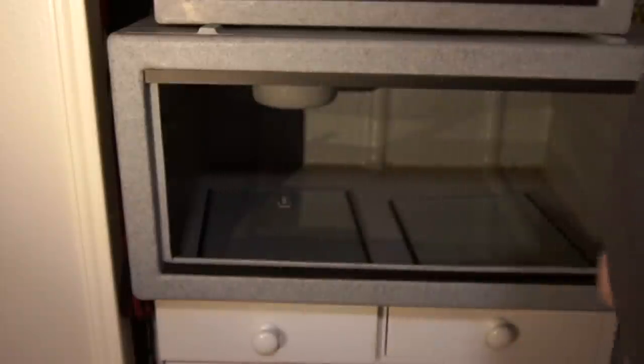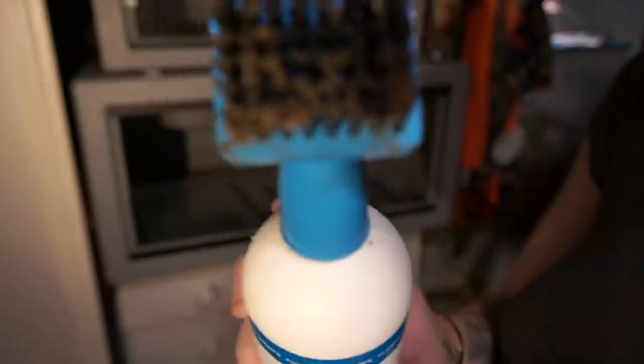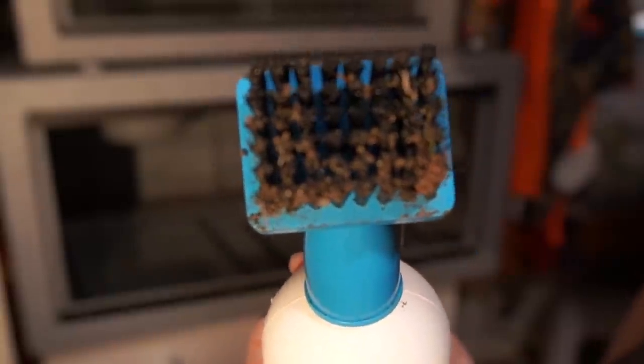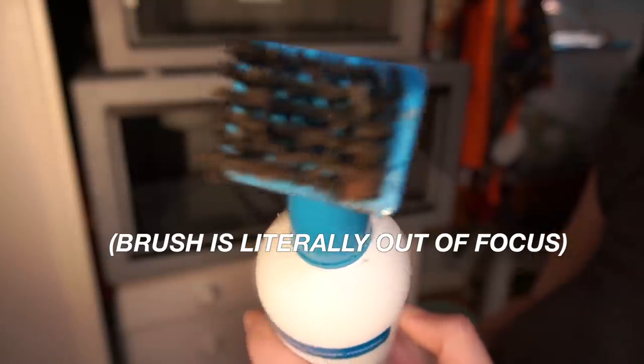Oh, there's a spider web in it. Okay, please hold. Oh my God. Fluker's super scrub, brush included. That is a dirty brush. That's disgusting. Don't y'all love that I have this new nice camera to show y'all how disgusting this brush is?